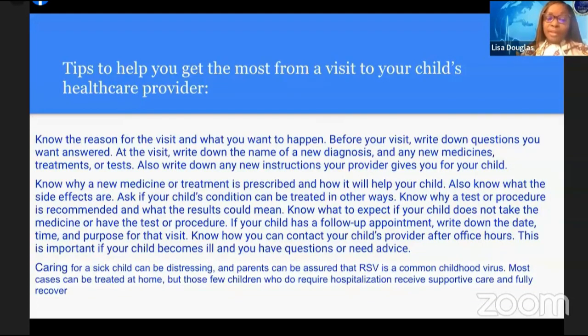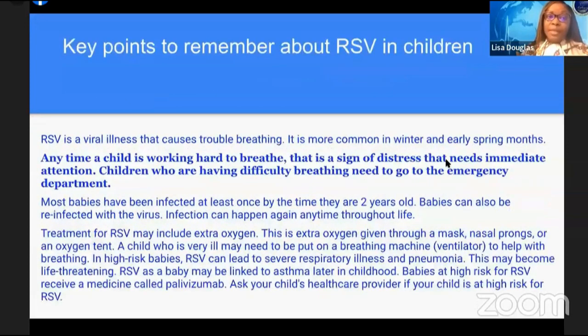Caring for a sick child can be distressing, and parents can be assured that RSV is a common childhood virus. Most cases can be treated at home, but those few children who do require hospitalization receive supportive care and fully recover. Key points to remember about RSV. RSV is a viral illness and can cause trouble breathing. Anytime a child is working hard to breathe, that is a sign of distress and needs immediate attention. Children who are having difficulty breathing need to go to the emergency department.